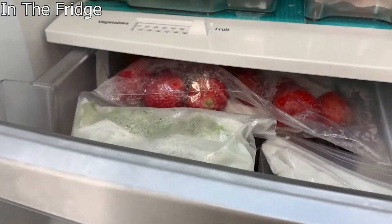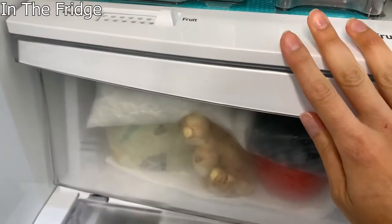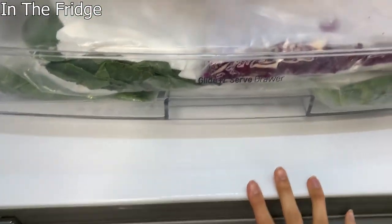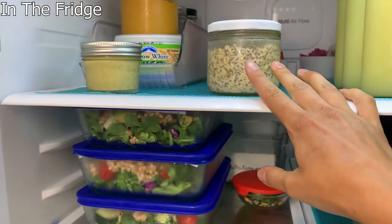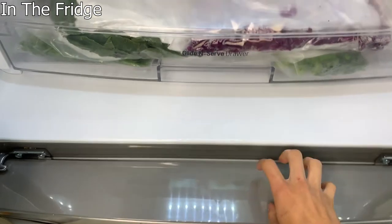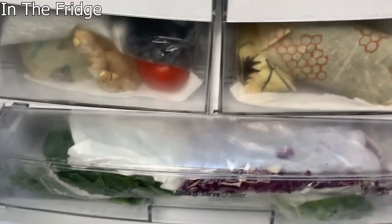Here I keep fruits, fresh fruits, and I buy a bunch. I keep for the first week fresh, and then the other ones I freeze them, which I'm gonna show you. For my smoothie bowls, if I'm not having overnight oats, I normally like then for the other weeks my frozen fruits, because I do smoothie bowls.